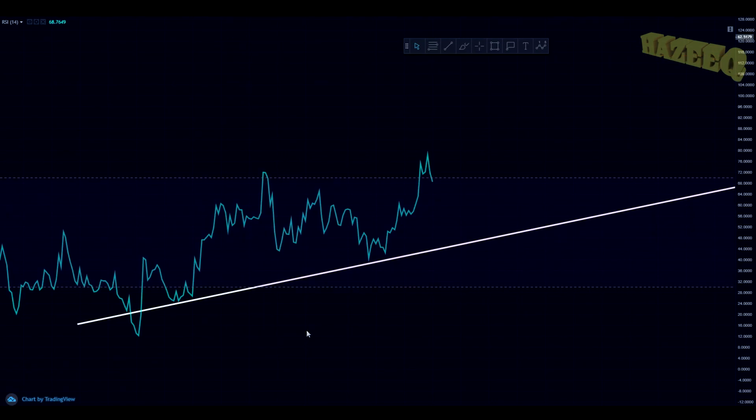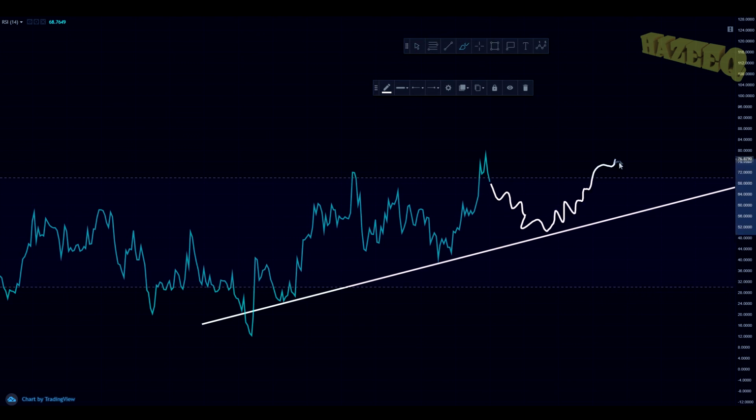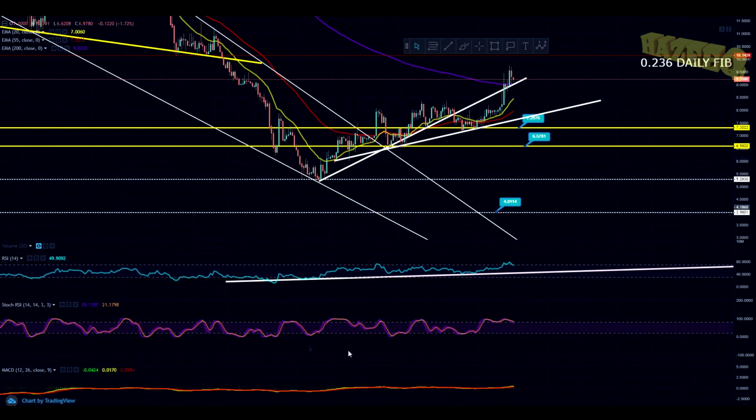Let's jump into some of the indicators. You can see on the RSI, we have created the support line over here. So potentially if we end up coming back down, bouncing off this trend line and then making another move towards the upside, that would be nice. If you see the RSI landing on this support line, then that's when you know you can put some bits into Polkadex. And obviously draw this out on your charts. Bring the relative strength index indicator to your charts and draw this trend line.